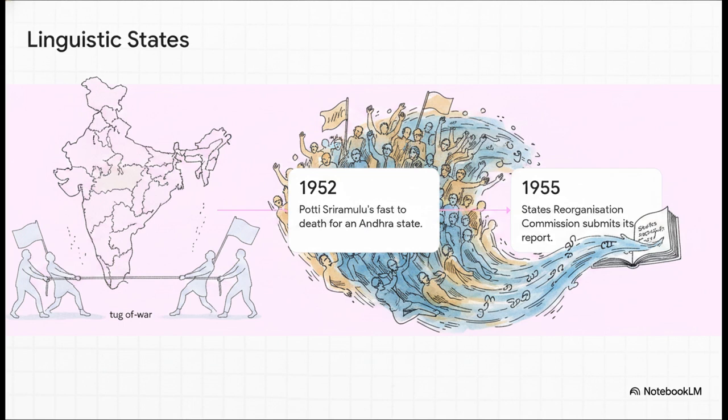In 1949, the JVP Committee, which included Nehru and Patel, postponed the creation of linguistic states. They were terrified it would threaten national unity so soon after the horrors of partition. But they just couldn't stop the democratic tide. The government's initial delay led to mounting public pressure, escalating dramatically by 1952, and ultimately forcing the creation of the States Reorganization Commission in 1955.